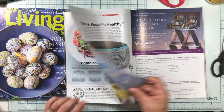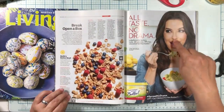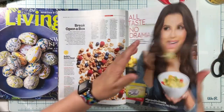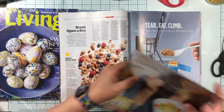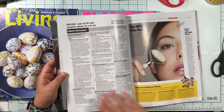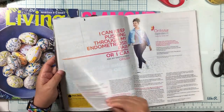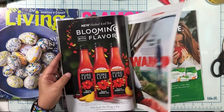Okay, so we got her face. We're gonna go through all five magazines. She has a good mouth, right? And this is just a health magazine, right? So we're not going through something that you can't find at the thrift stores or places like that.